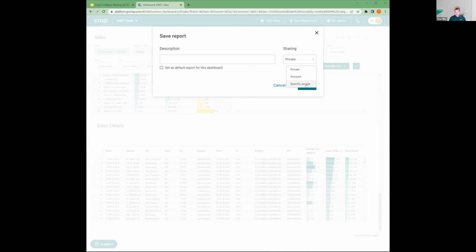And that specific people could be a list of people who have access to it already, or you could type in an email from someone outside of your org where they could then see a read-only version of this bookmark essentially to come in and see that. So if you're sharing it with your broker, the buyer, or the retailer, even whatever that looks like, they could come in and see it and understand what you're looking at so you can see it side by side as you're having those conversations. It's quick and easy to navigate back to them through the My Reports function.